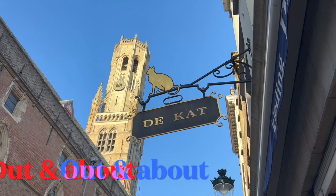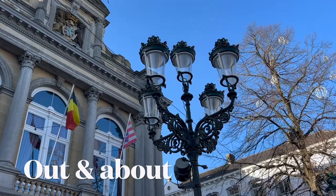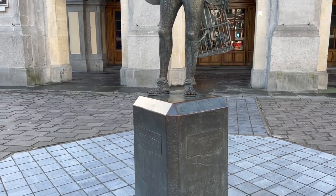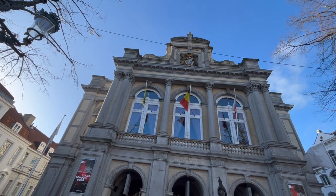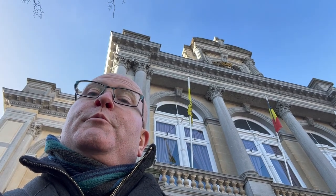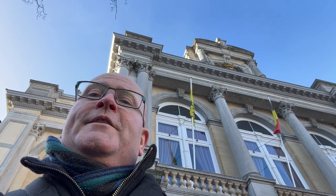There's so much more to see of Bruges. Here are a few of our highlights. There's fantastic architecture to be found everywhere you look in Bruges. You might not know what it is, but hey, just take it in. Enjoy the sights.